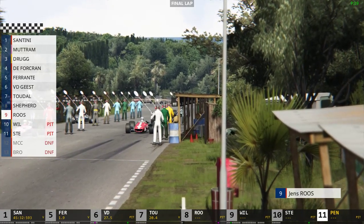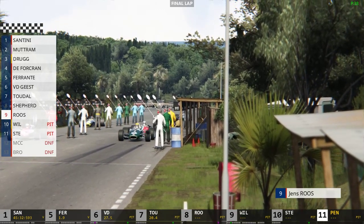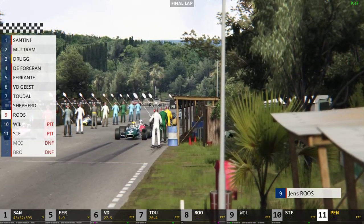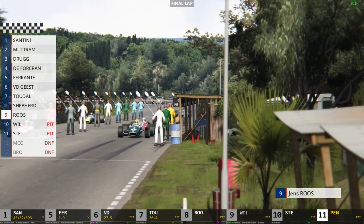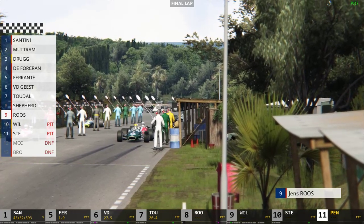Join us in a week's time from the Deutschland Ring in Deutschland, of course, Germany, obviously. That's going to be taking place in a week's time. We're expecting a larger grid. And it's going to be a very good round, just as this one was, I'm sure.